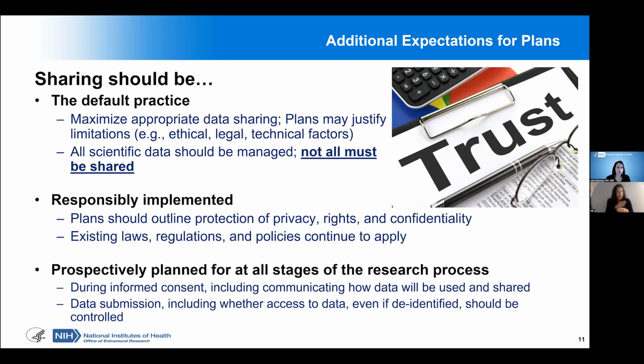In terms of responsibly implementing data management and sharing, data management and sharing plans should outline how privacy rights of participants will be protected and how confidentiality will be maintained. Plans could also indicate what existing laws, regulations, and policies continue to apply.